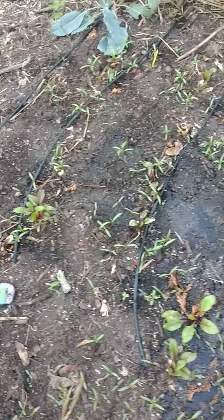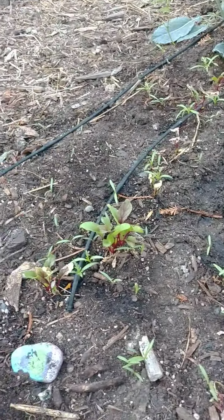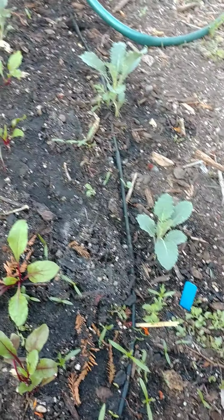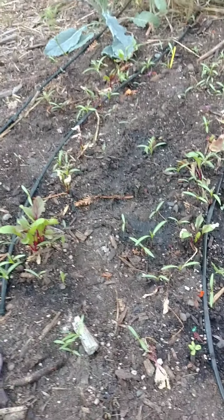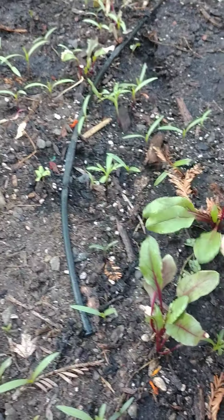When we put starts in the ground, we like to give them extra water because, kind of think of it like a human baby is kind of fragile and needs extra care, right? Just like that, in the same way, baby plants need a little bit of extra care, so we give them a little extra water.